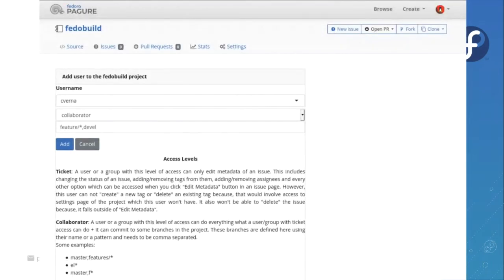So that gives us a little bit more flexibility on adding people to a project, including in dist-git. In this case, this is a screenshot of how it looks. You just go to add user to the project via the settings. You click on the dropdown, you select collaborators, and it's going to ask you for the list of branches that this user is allowed to access. So in this case, I was adding the cverna user as a collaborator on the features and devel branches of Fedora build.